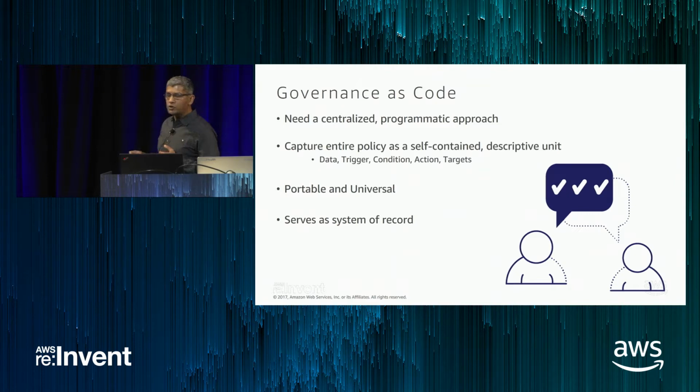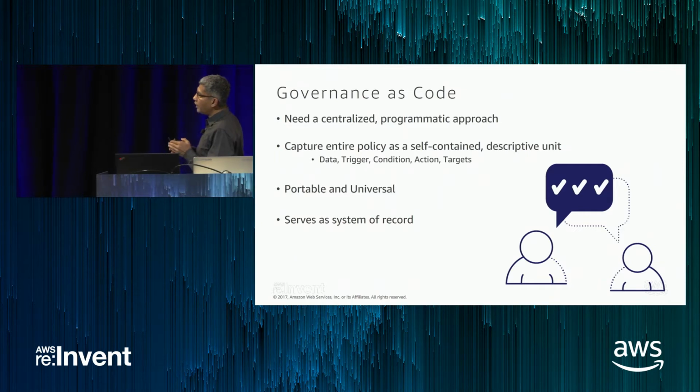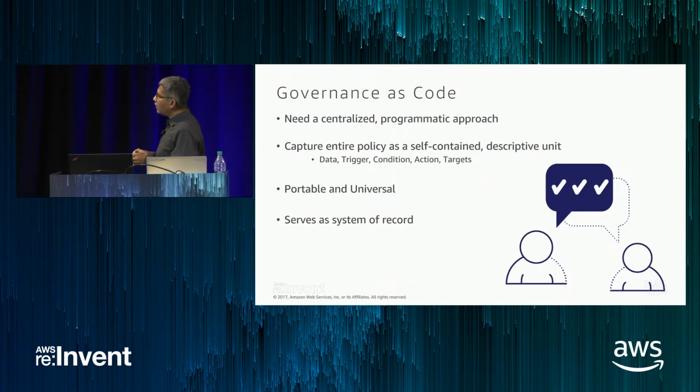And it allows you to do a centralized approach. It's only if you centralize the definition of policies that you gain the economies of scale and you gain consistency. You know definitely which best practices and rules are being enforced. And you can maintain and evolve those practices in a methodical fashion, right? And you're fully auditable. At any point, you know what was in place. And that's what having this governance as a code package gives you.